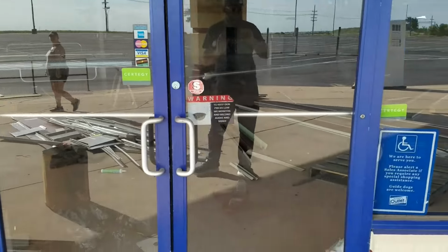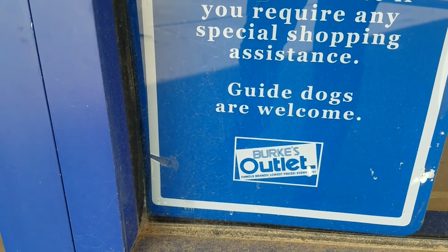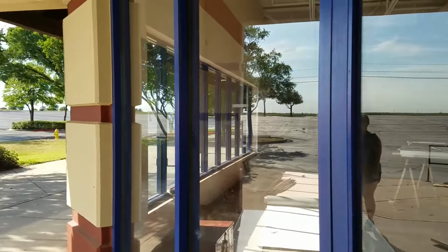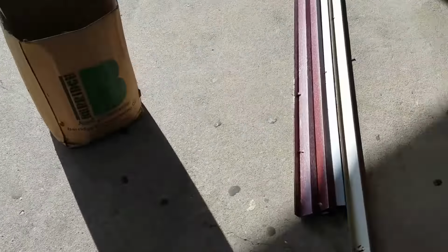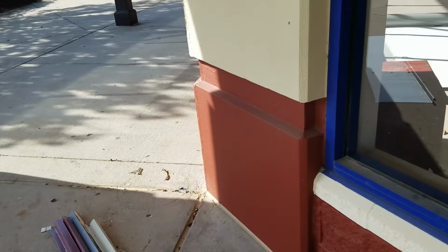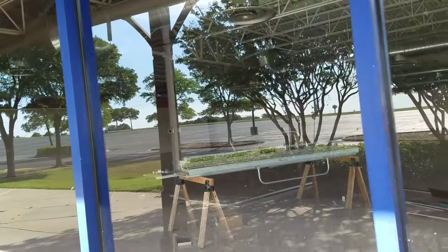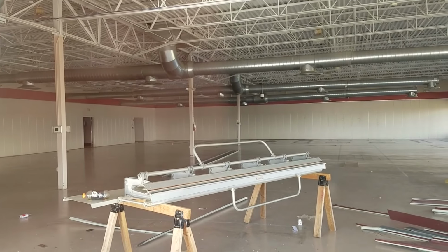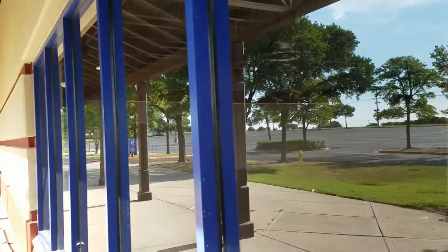Oh, this says Burks Outlet. Famous brands, lowest prices every day. I don't even remember a Burks Outlet, do you? So these workers, they've left all their stuff out here, these screws and different things. Yeah, look at this. You probably lay that down first, and then they make their cuts on it, on what they need right there. But you can see how big that Burks was. It's massive.